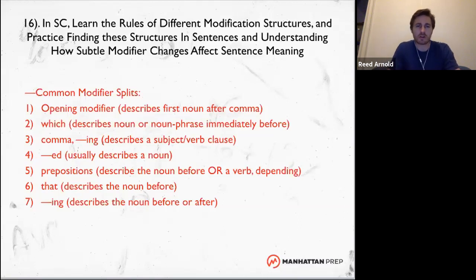So which is a big word. Comma ing modifiers describe a subject verb clause. Comma eds, they have a few different rules depending on where they are. Prepositions can describe a noun before or a verb depending on how they're used. The word that describes the noun before or the noun phrase before. Ing words describe the noun before or after. It depends on how they're used, but you have to be automatic in recognizing them and thinking about how they're structured, what they modify, what they're supposed to modify, if the modification is clear and correct and really means what the sentence needs to mean. Okay.